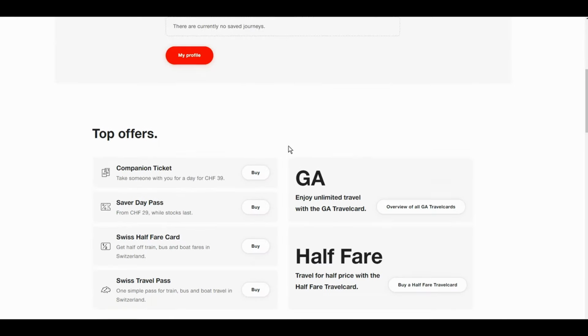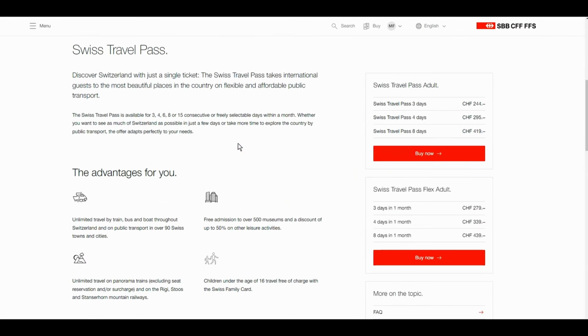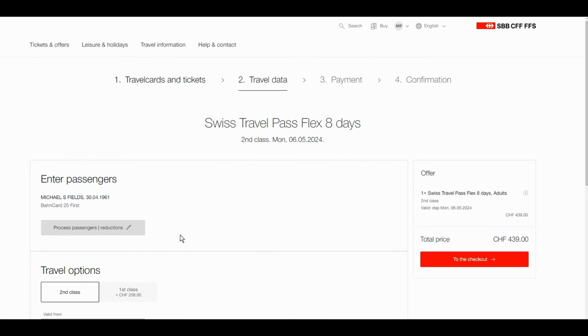If you did Super Saver fares and got the Half Fare card, you would save money. But you are going to be paying on the gondolas and so on. On your itinerary, I noticed that you're going to Interlaken and doing a lot of day trips. So a couple of trips back and forth between Grindelwald and Lauterbrunnen, a couple of gondola rides, maybe the cog train. I don't know if you get the discount on the cog train. I'd have to look that up.